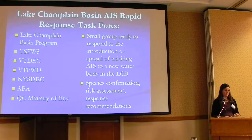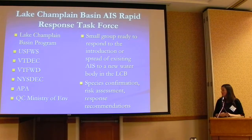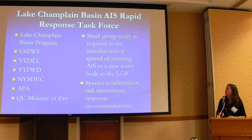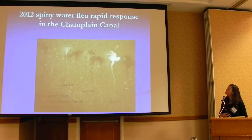To go out, confirm the species is what we think it is, to look a little bit more about how extensive the population might be, to conduct a species risk assessment to determine if it's feasible to do anything about it, and to come up with some recommendations. So that's a task force that we're working on to help manage some of these new organisms. And if you're addressing species that either spread from one water body into a new water body in the basin, or the arrival of a new species into our basin.